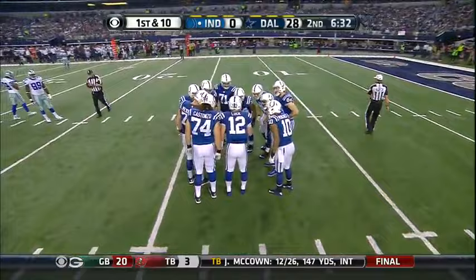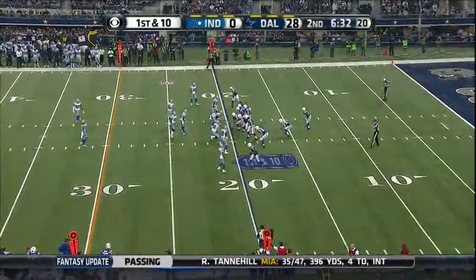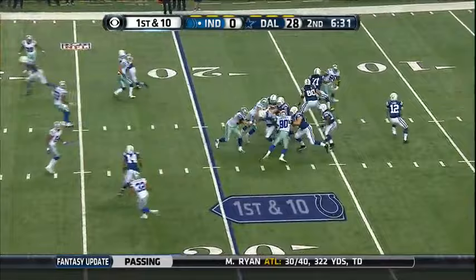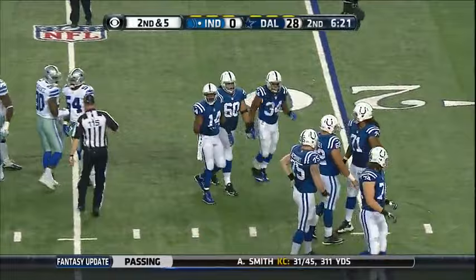Well, they came in this game hoping they could run the football, protect Andrew Luck, and really help this offensive line out. But so far, no chance, no rhythm, losing the point of attack, getting overpowered, and they got to find a way to get something going. Richardson, the running back, play action fake to him. Luck, and goes to Nix for five. Hakeem Nix, the former Giant.